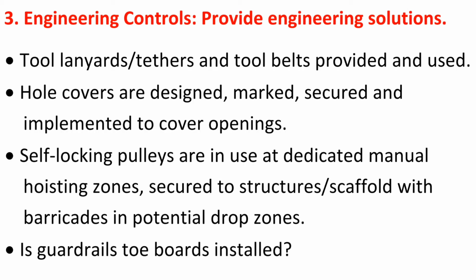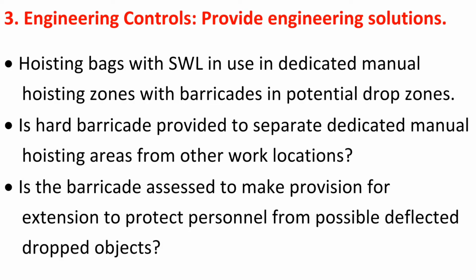Tool lanyards, tethers and tool belts provided and used. Hole covers are designed, marked, secured and implemented to cover openings. Self-locking pulleys are in use at dedicated manual hoisting zones, secured to structures, scaffold with barricades in potential drop zones. Are guardrails and toe boards installed? Hoisting bags with SWL in use in dedicated manual hoisting zones with barricades in potential drop zones.